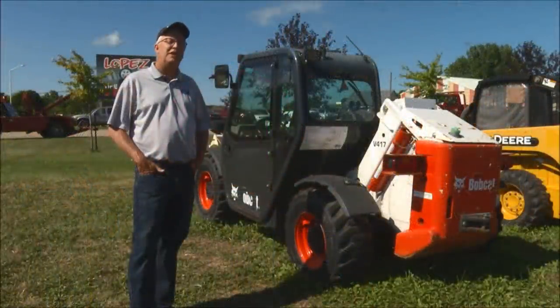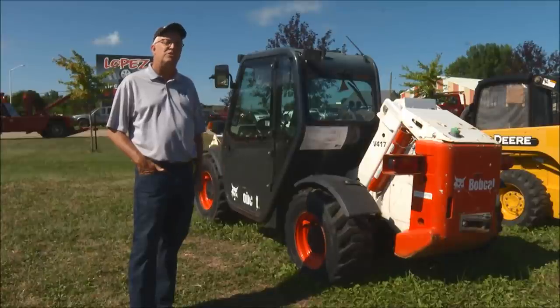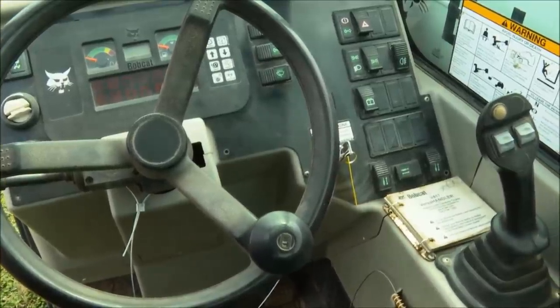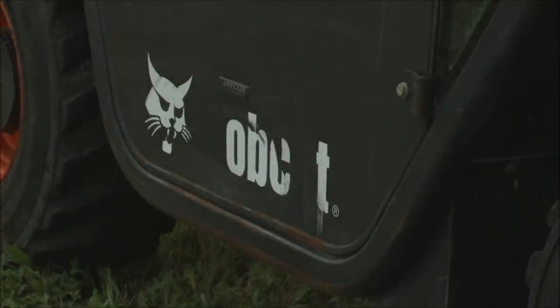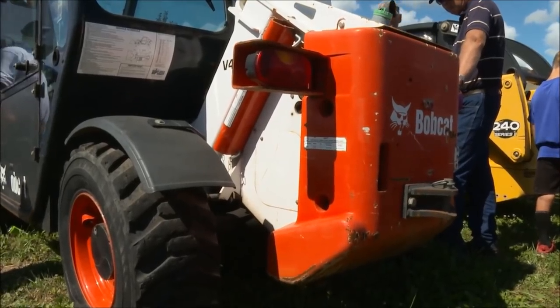Heck yeah, we cover telehandlers, folks. Have for years. Got a ton of auction prices on them. Now, on today's auction, we've got this Bobcat V417. This thing's got 2,275 hours on it. Last month, on a consignment auction in Shippensburg, Pennsylvania, we saw a 2009 model V417 with 3,350 hours on it, and that one went for $24,000.